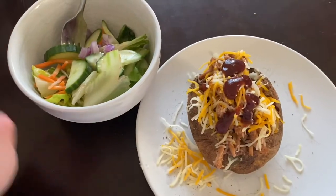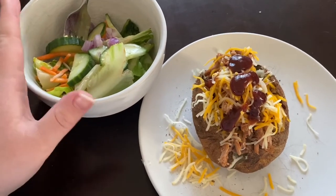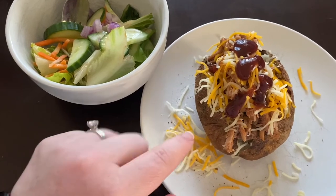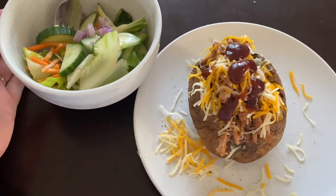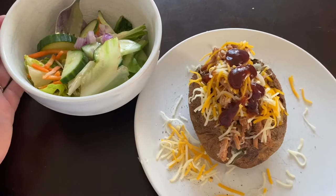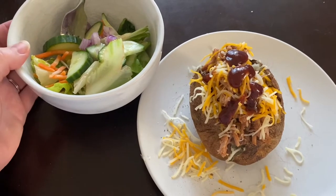Dinner tonight: baked potato, pulled pork with barbecue and Coke, and a side salad. I did this as I showed you with the air fryer, and it is a little crispier than I'd actually prefer. So I'd need to tweak it, and then it'd be like a whole hour, and it's just a whole thing. So I'm not sure I'd recommend it. We'll see how it tastes, but that's dinner.